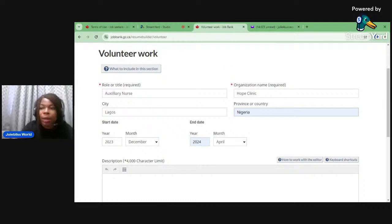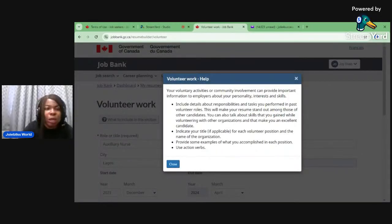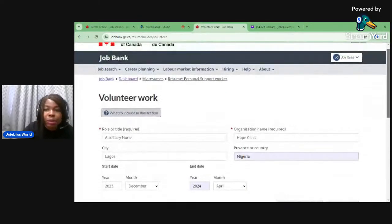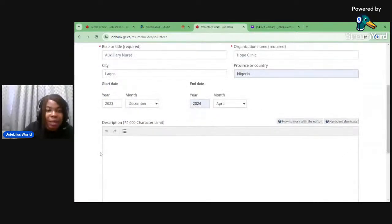Okay. Now they are asking what to include in this section. Include details about responsibilities and tasks, and provide some examples of what you accomplished in each position. So you can just come here and put them in bullets. Type description of an auxiliary nurse. I will just put like 4 or 5. If I say I should really be detailed, we'll stay so long on this video. So I can just bullet them.